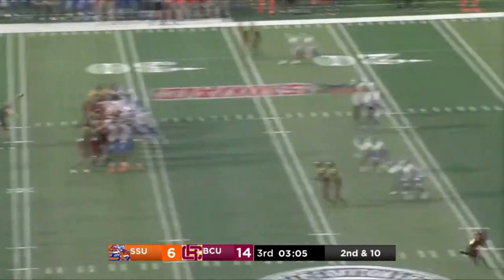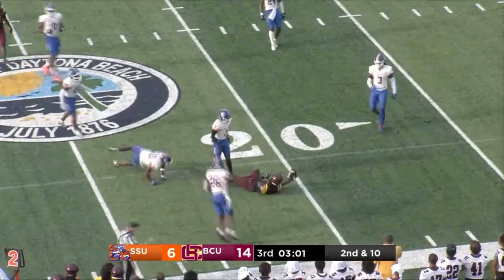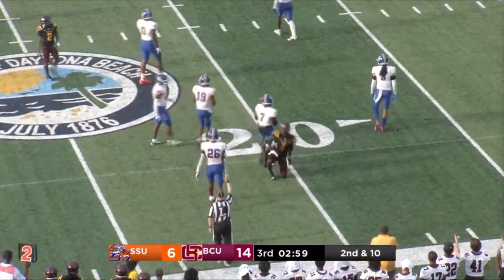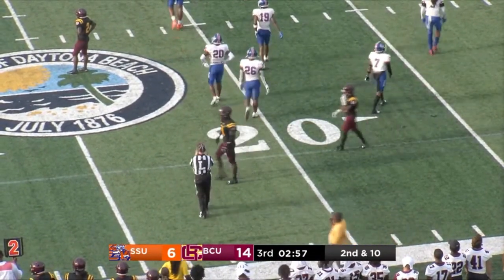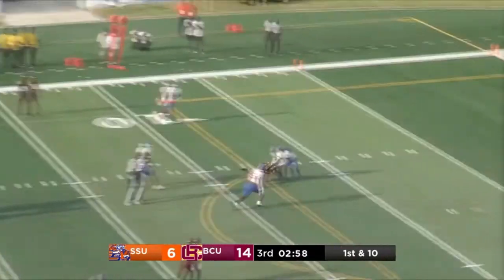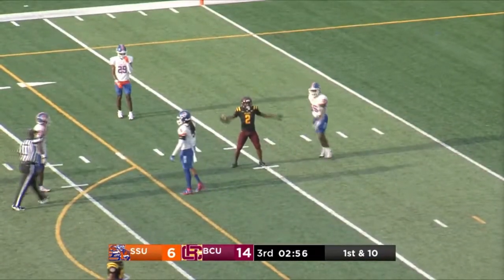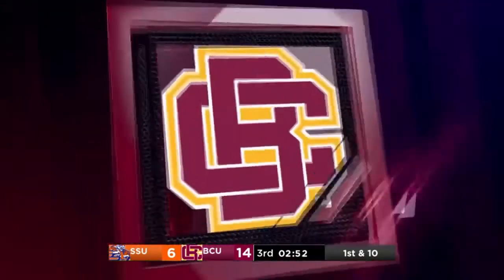Defensive line shows pressure, but they only rush 4. Sprague to the near side, caught and down close to the 20-yard line is DeVino Ellington. That'll get 10. Here we go. Four-man rush. Sprague takes the snap. Looks over the middle. Low pass is caught. What a reach down and a grab for Dakari Allen Johnson. He stumbles forward inside the 10.